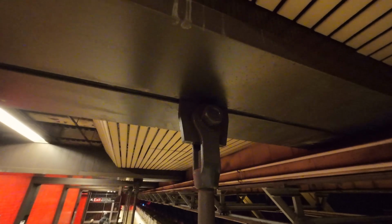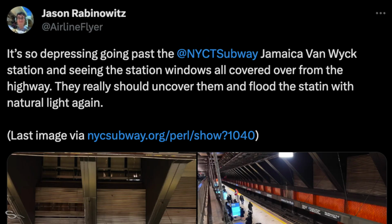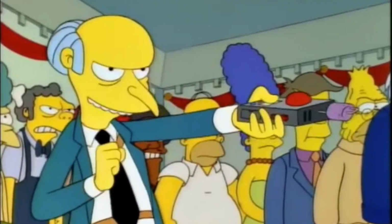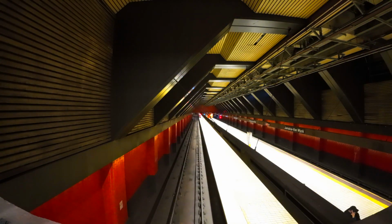Speaking of the roof, this is why we're here. Over on the Manhattan-bound side, those are windows. Closed windows. I honestly don't know when they were closed or how long they've been closed, but for whatever reason, at some point the MTA was like, sunlight? Who needs it? This is a pretty nice station. Imagine if they would let it be a pretty sunlit station.